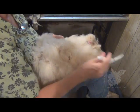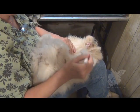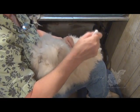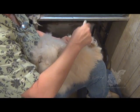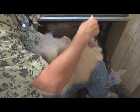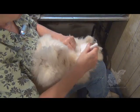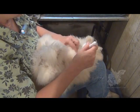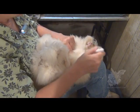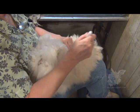So I am going to start here on his bib area under his chin, and I'm just teasing the surface of this wool. I'm just gently easing into the coat and brushing just a real thin layer, and then advancing and brushing another real thin layer. I'm not just raking it across the whole coat. This is just a gentle teasing of the coat.